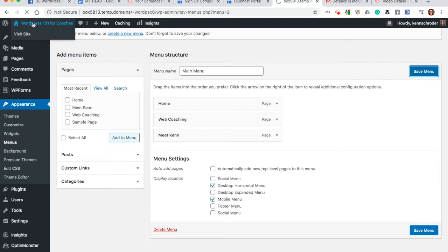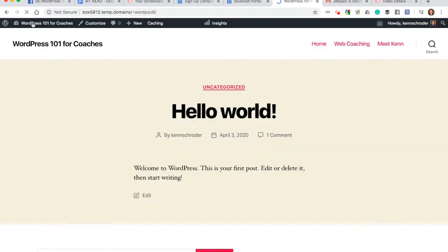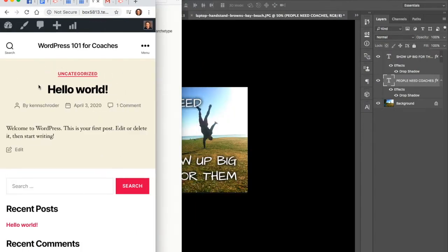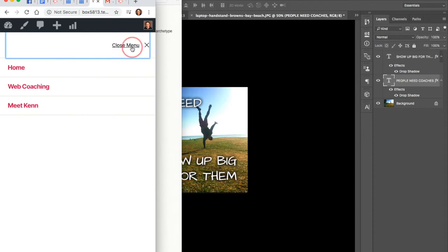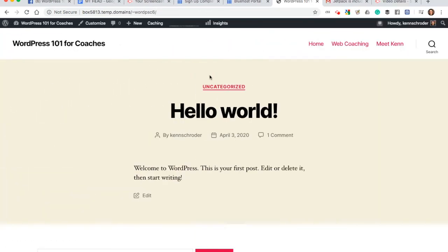Once that's done, we're going to click in the upper left corner and go see the website on the front end. Here it is: Home, Web Coaching, Meet Kenn. If I grab the right edge and shrink it down, you're going to get the mobile version. If I click on this, okay, there they are, close menu. Okay, got some menu items there.